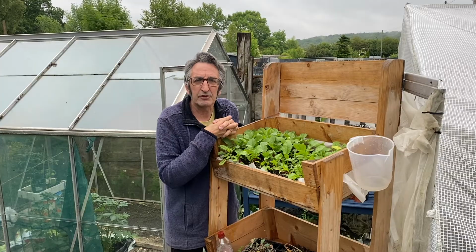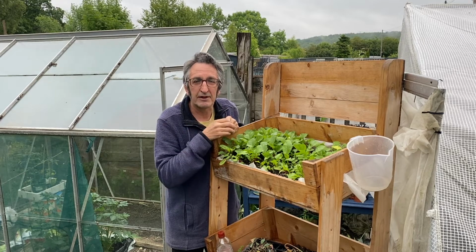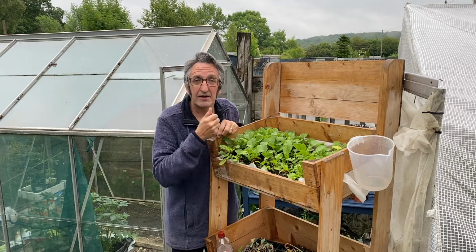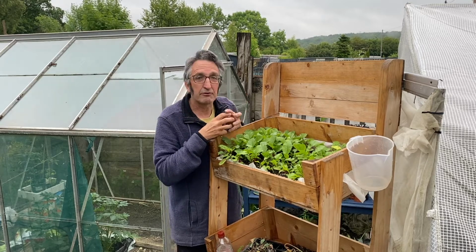I'm not having much success with my garlic. I don't know why. I've tried different areas. Every time I've grown it somewhere different. Next year, I think I'm going to plant it in autumn like you've done, and I have done myself. I might just keep it in the greenhouse or even in the growing frame.